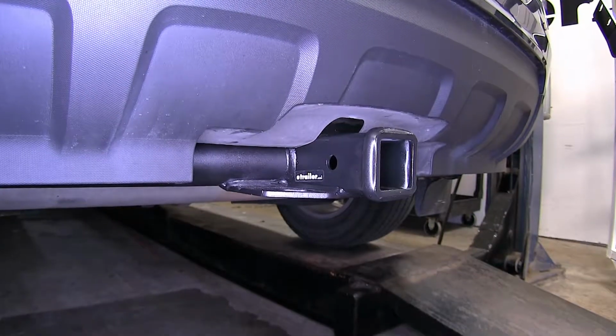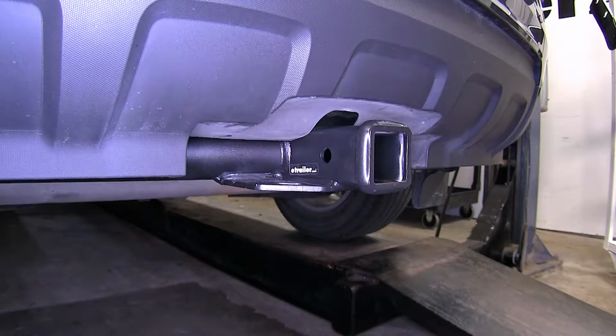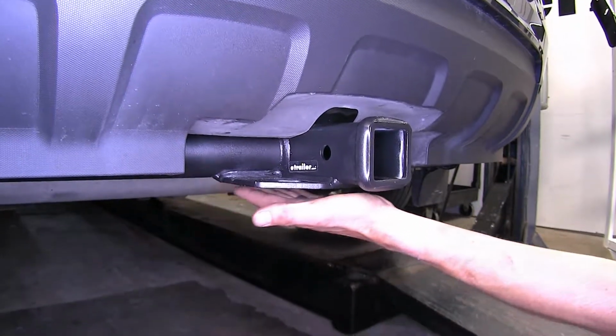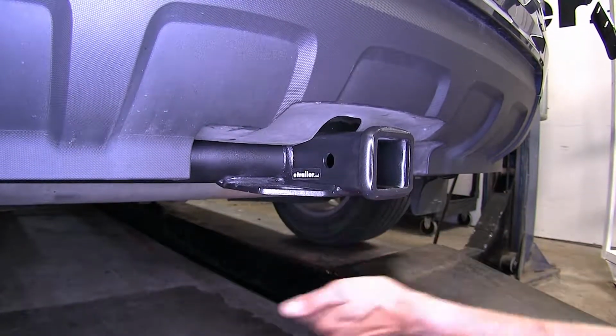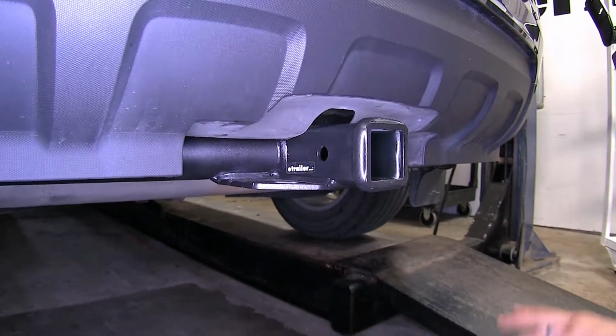If we have a look over at the Equinox that we have in here today, we have the etrailer.com hitch installed right now. You'll notice how it sits up nice inside the fascia area here. The only part that's visible is the center section with the receiver through the factory cutout in the bumper. The rest is completely hidden behind the fascia.